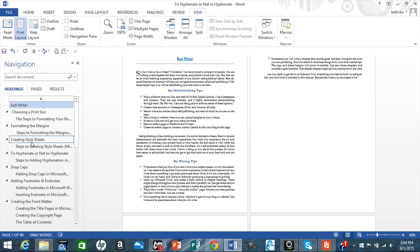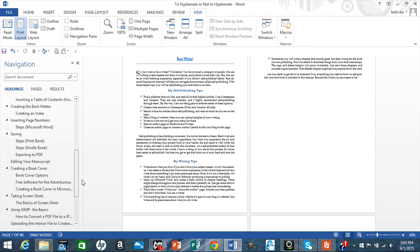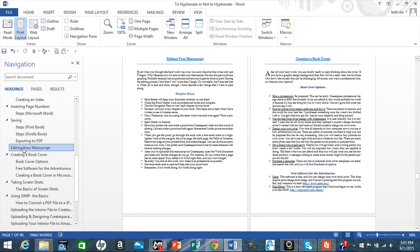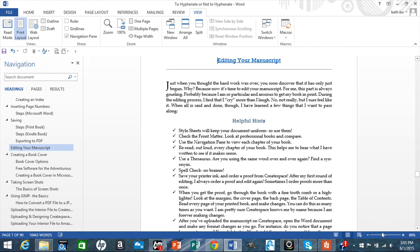And another thing that I do at this time is I will check to make sure that my new chapter is also on an odd page. It doesn't matter for Kindle though. You don't want all those blank pages in Kindle that you have in a print book. So that's the nice thing about Kindle. So that's just another option, something else I do when I'm editing my final document. Trying to find that. Let me go back here to my helpful hints.